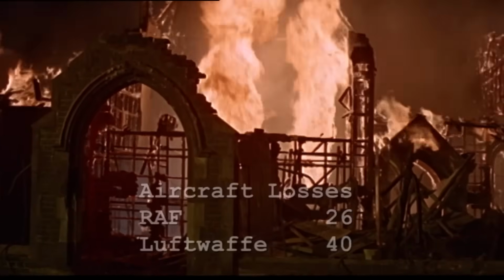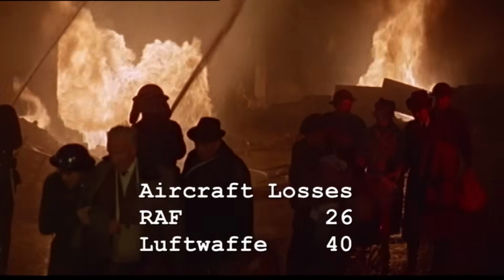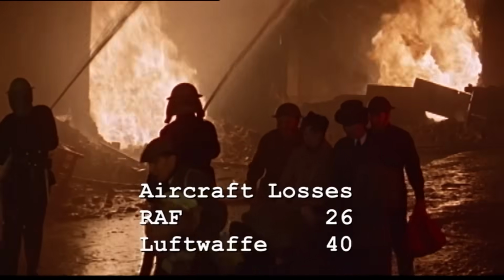The first massed raid over London had cost the Luftwaffe 40 aircraft. Fighter Command had lost 26 aircraft, with 11 pilots reported killed.